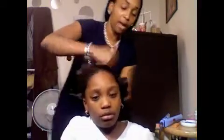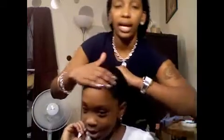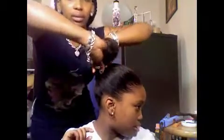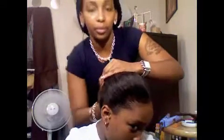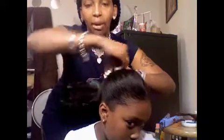Now, usually at night, I would just put a little bit of this on her hair before I got ready to tie it up. But since I already put it on just to show you guys the video, I don't need it. I take all the hair, make sure it's all back, and I take it and turn this way so they can see it. And I twist it around like a bun, same way I do mine. Wrap it around. Turn around to the back. So now it's in a nice tight bun, okay?